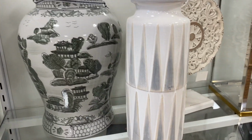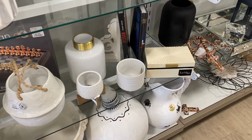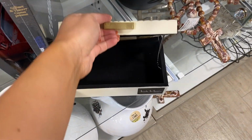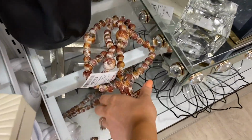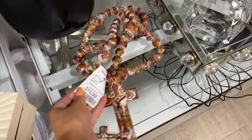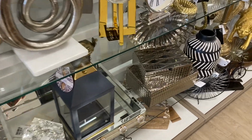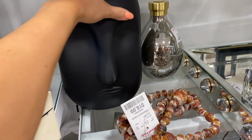So first off, I walked in and went straight to the decor because I was noticing so many cute things. I saw this little box and fell in love with it. Perfect for keeping remotes, like I've said before, on a coffee table, or jewelry. These decor beads are really popular, something that you can definitely find at RH but are much cheaper at HomeGoods. This guy was kind of cute, not really my style, but he was kind of cute.